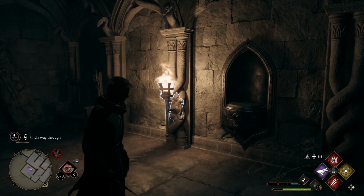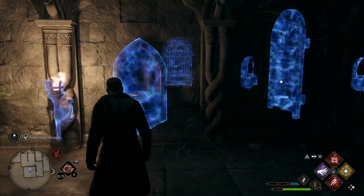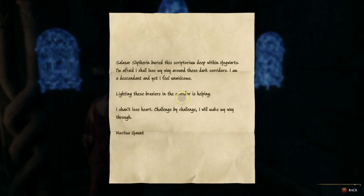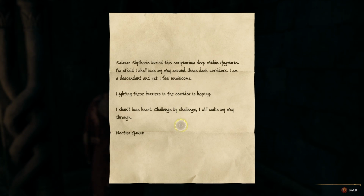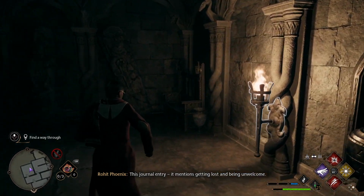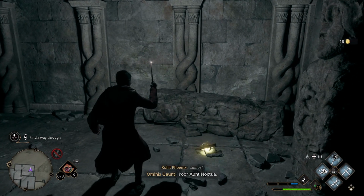Oh my god, that freaked me out. Salazar Slytherin didn't make this easy. Salazar Slytherin buried the scriptorium deep within Hogwarts. I'm afraid I shall lose my way around these dark corridors. I am a descendant and yet I feel unwelcome. Lighting the braziers in the corridor is helping. This journal entry, it mentions getting lost and being unwelcome. Lumos! Poor Aunt Noctua.